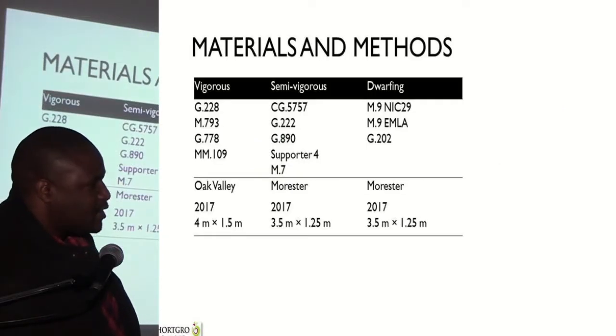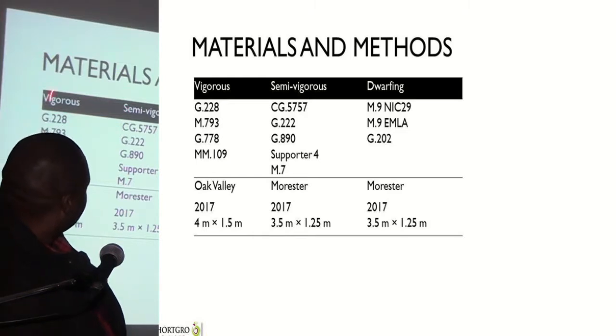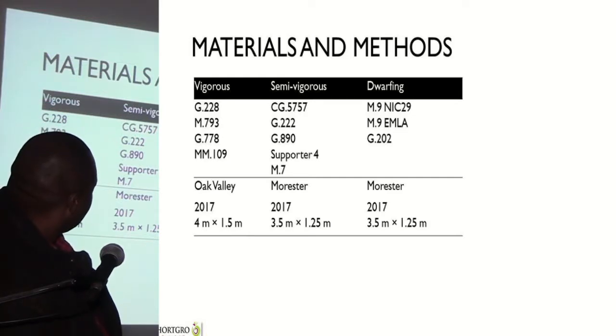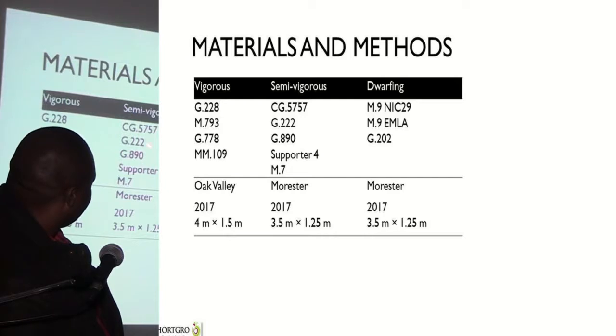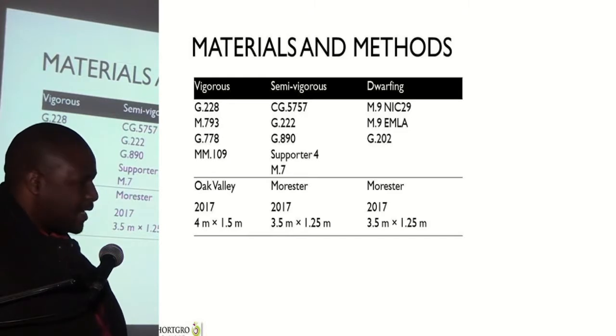What we did here is we pulled out some of the most promising rootstocks. So you have the vigorous, semi-vigorous, and dwarfing. And what you need to note is, like I promised you, that you'll be seeing some of the rootstocks coming in. So the semi-vigorous, we have Geneva 890. We also have the Geneva 5757, which is new. And this one we have been seeing. We are also planting it, or we planted it actually in 2017.